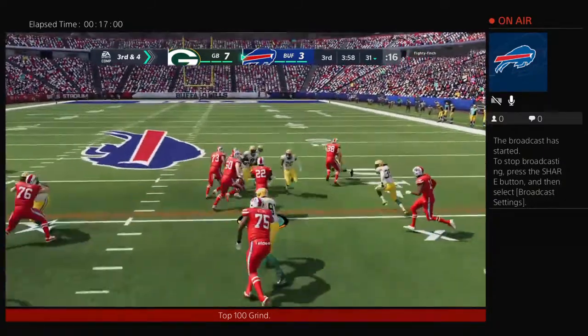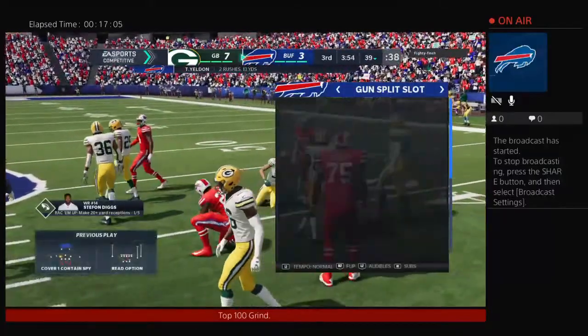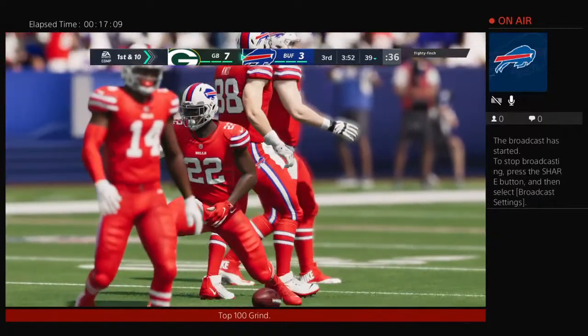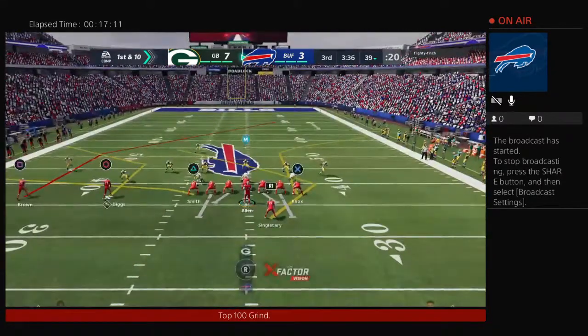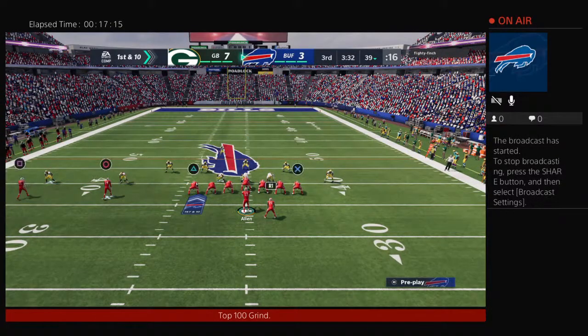They run it from the gun with Yeldon. And he's got the first before he's brought down at the 39-yard line. They get the first. The decision to run on 3rd and medium winds up being a good one. So from the 39 now, they'll come up on a 1st and 10.